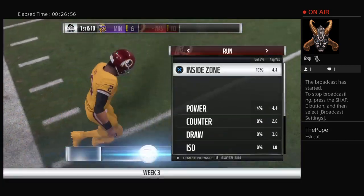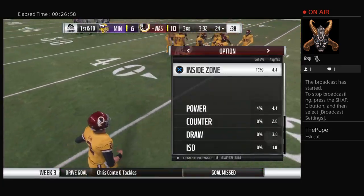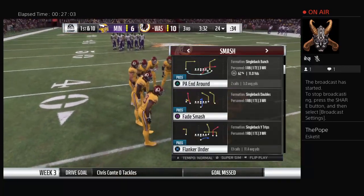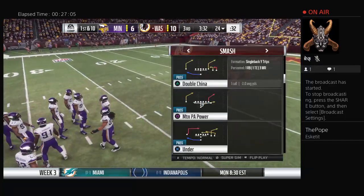Matt Ryan and the offense heading back onto the field. How do you think he personally is evaluating his game so far? He was pretty good in the first half, been good so far here in the third quarter. He's got to like it, right?